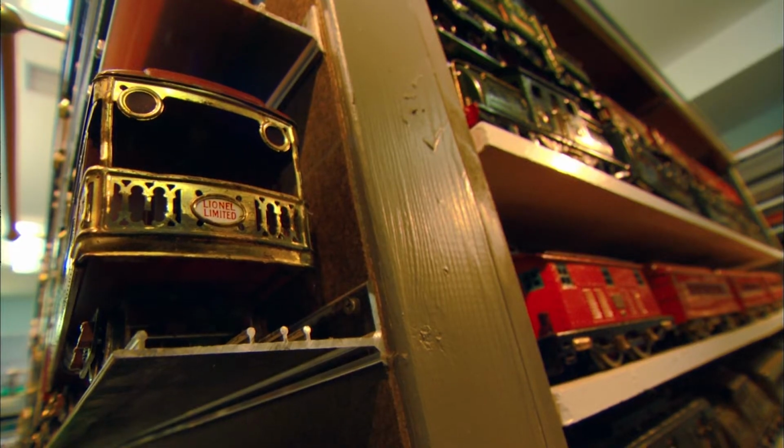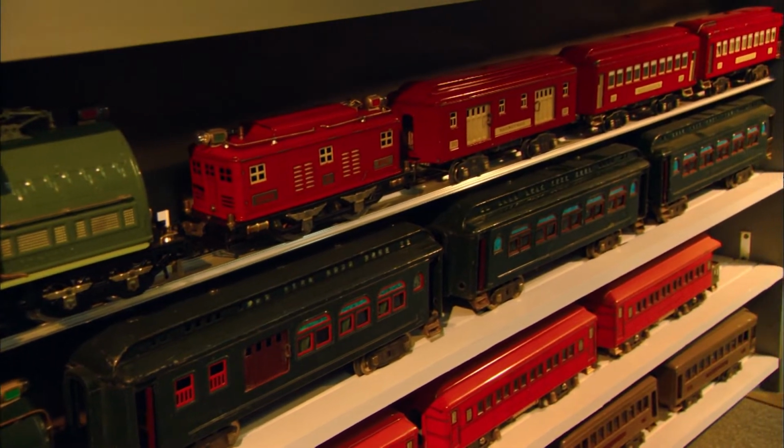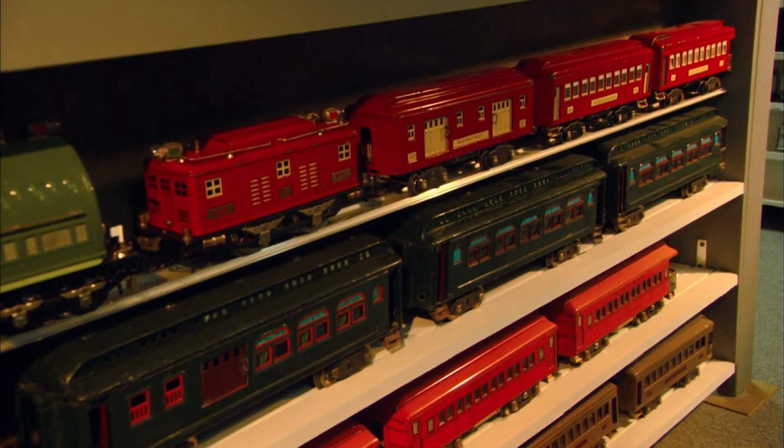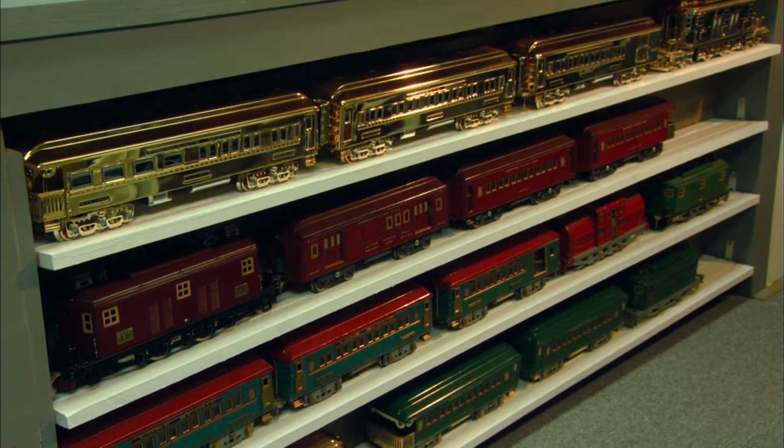So that means that even though I've added a shelf or two here and there, whenever I buy something new, I almost have to sell something old. So over the years, I've probably sold twice what I have shown on the shelves here, just to be able to make room for the new wonderful things that I'd like to have now.